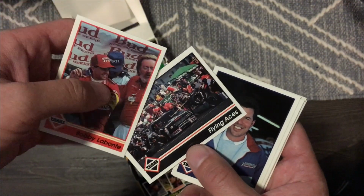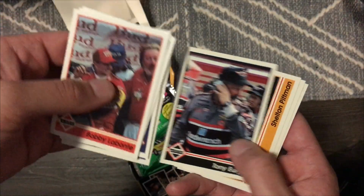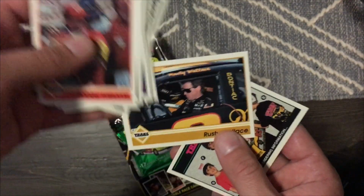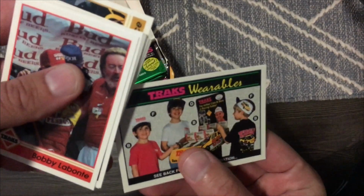There we go, Bobby Labonte, Flying Aces. Dale Earnhardt's crew, that's Strickland. And these were fairly large sets as well. I believe they were like 200 or 300 cards. Very classic imagery of the NASCAR drivers from the most popular era in NASCAR, which was the 90s.